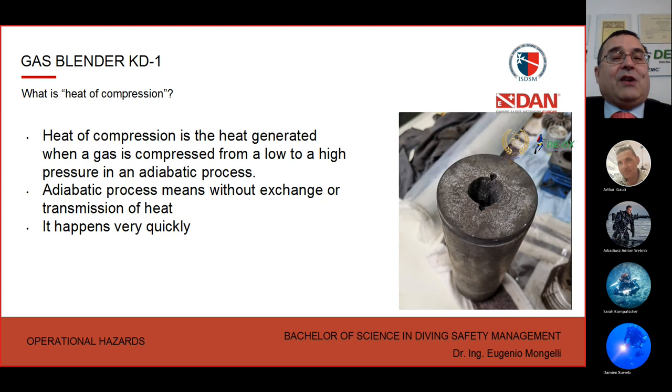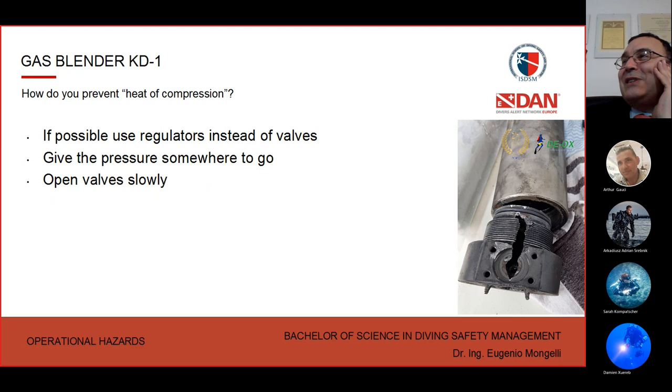When we show all the slides, you see all the results of the compressor blasting. You see here on the right all the images of how the compressor was affected by this blast of oxygen inside. And you see here another one. This is the top of the filter. You see how it's broken. Okay.